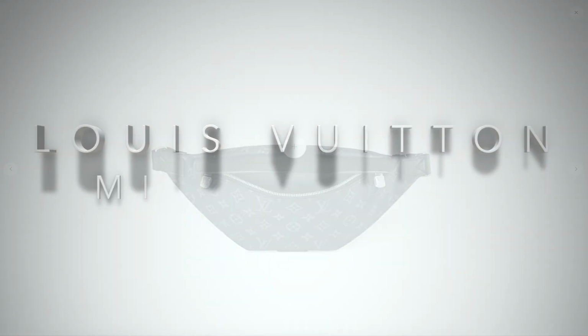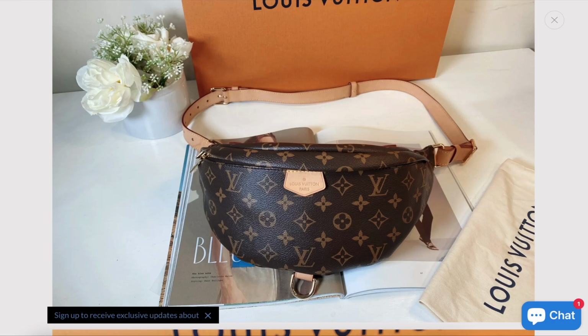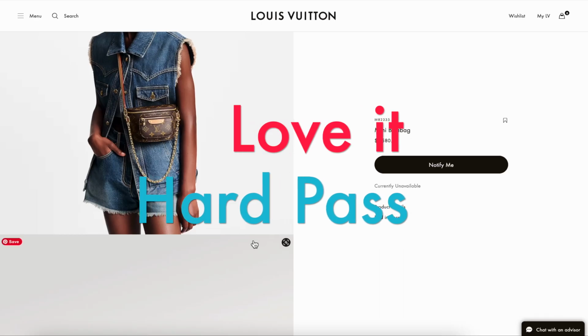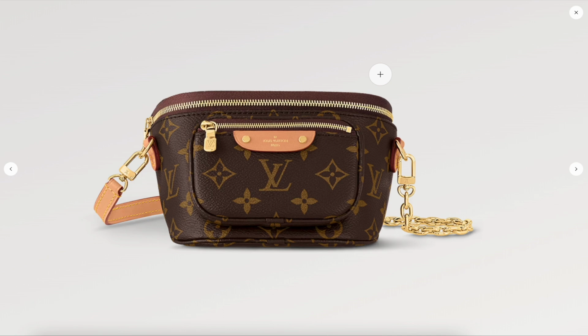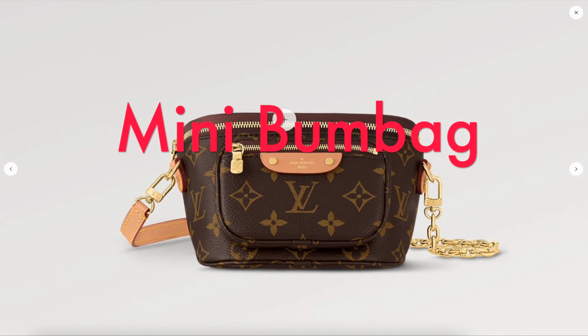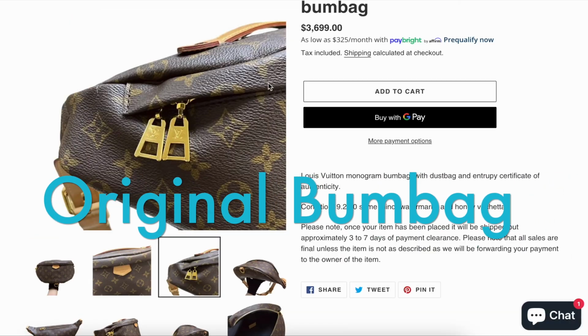So that is my review of the new mini Bumbag from Louis Vuitton. What do you think about it? Do you love it, or do you think it's a hard pass? I think this is still a good entry price if you like the bag, because the price will only go up. If you have a choice and no problems with funding or accessibility, no budget, would you go for the mini Bumbag, or would you go for the original OG Bumbag from Louis Vuitton? I would love to know.